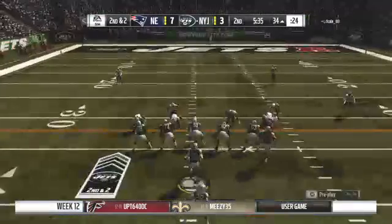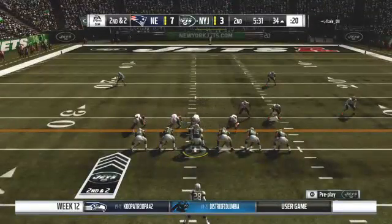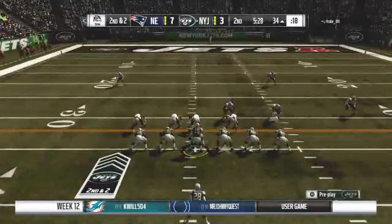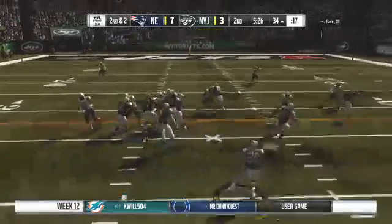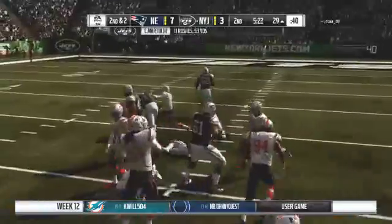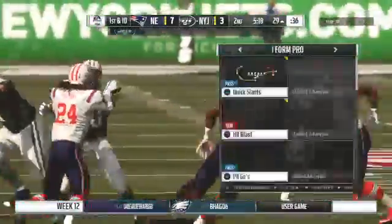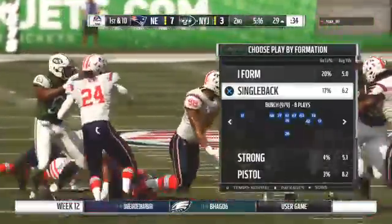Let's go. Now set. Ready, hut. Check back 21. Now they'll run it on the toss. And he'll work it inside the 30 to the 29-yard line. 5 yards is the pickup there as that extends this drive.